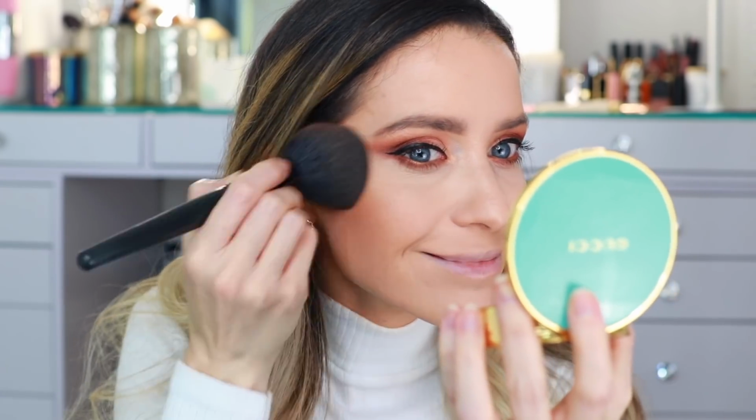If you look really close to the pan, it seems like it could be slightly luminous, but I think the same is true for the face powders, even though it says natural matte. What does it say? Matte natural. I feel like these powders are slightly luminous. It just gives it a really natural skin finish. It's not overly matte. The same is true for this bronzer. It's not luminous, it's not matte, it just kind of looks nice and natural.